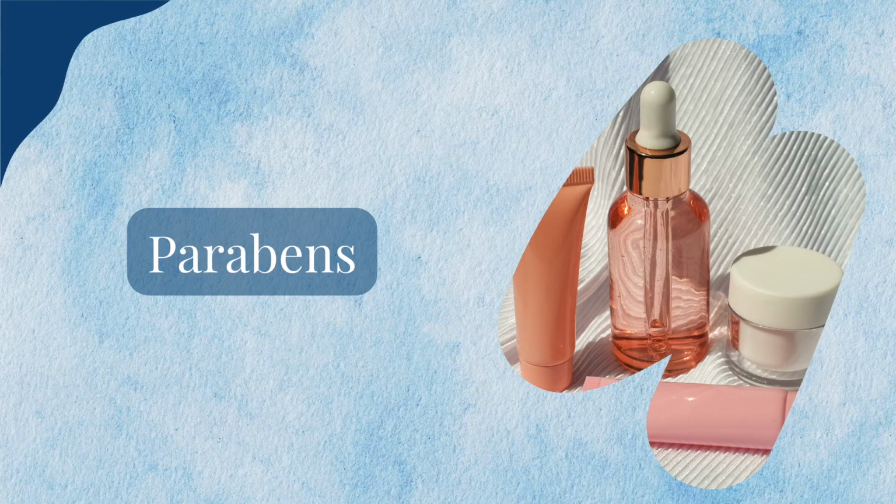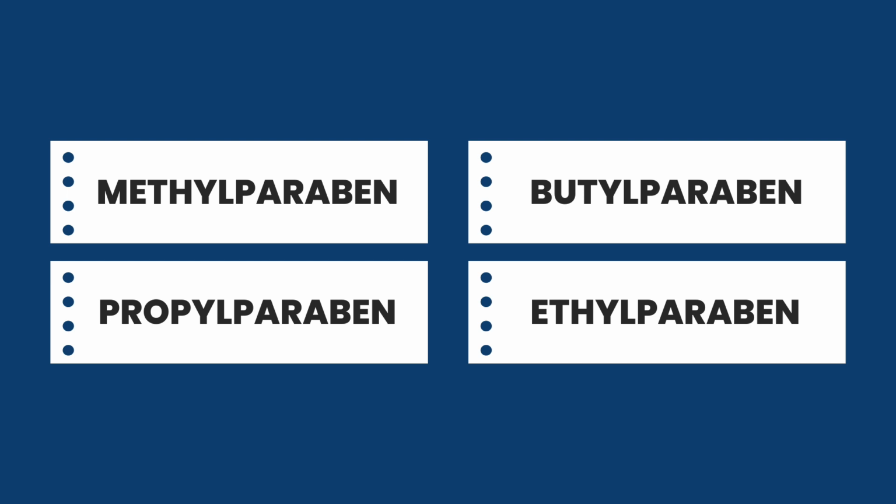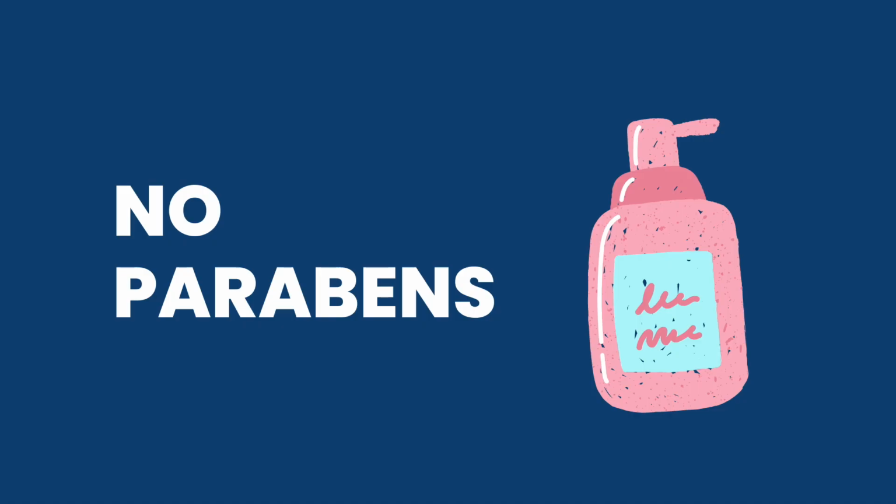Next, we have parabens. Now, parabens are a preservative added to many different skincare products. It could be methyl paraben, butyl paraben, propyl paraben, but they are also linked to breast cancer. And there was a study done where over 99% or some large number, I can't remember the exact number, but they found traces of parabens in all breast tumors or in most breast tumors. And so we just don't want to put them on.